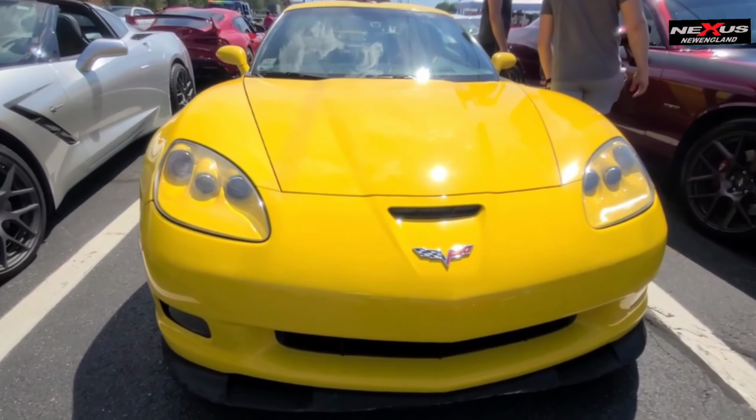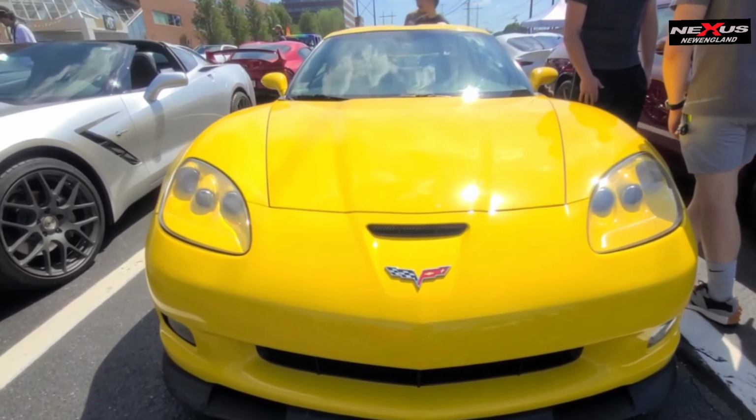Very cool. So you've had this for how long? Since last October. Yeah, so I just took a one-way plane ticket to North Carolina, bought it, and then just drove it back up. And the funny thing is that most of its life, it's lived in Massachusetts, so I technically brought it home. Thank you very much for showing this car. Yeah, thank you.